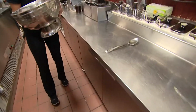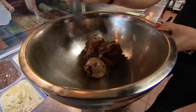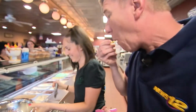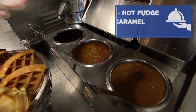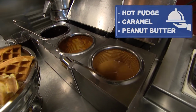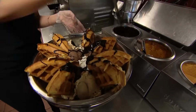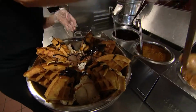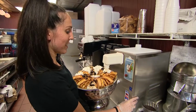Let's make it. So we have our ice cold bowl, homemade Belgian waffles. I'm just chucking them. So we have some hot fudge, caramel, peanut butter. Yes, and yes, and yes. How heavy is this thing? It has some weight to it.